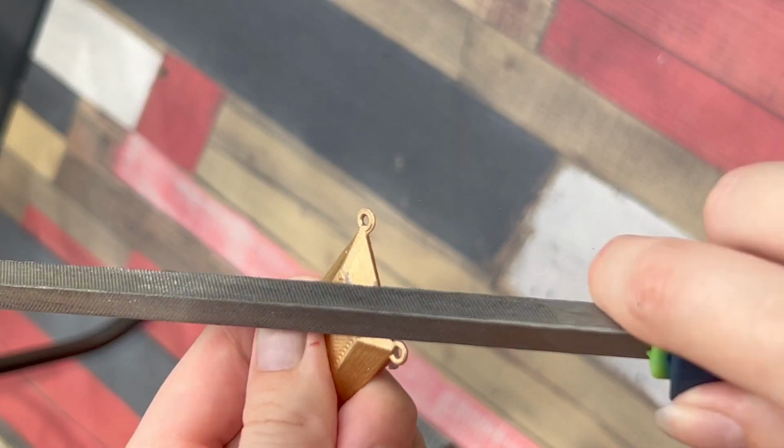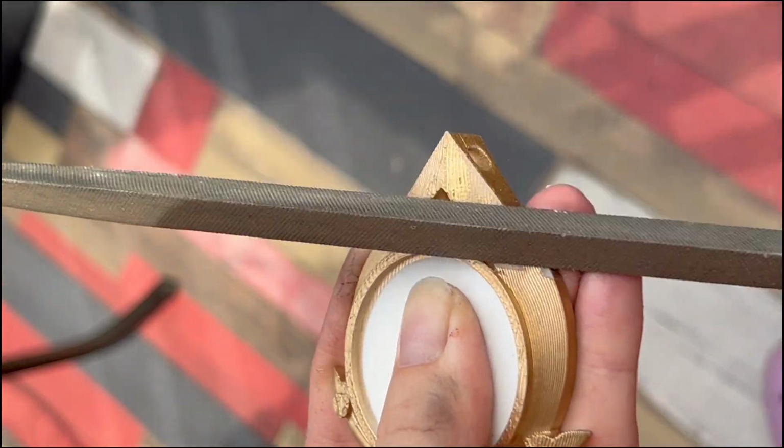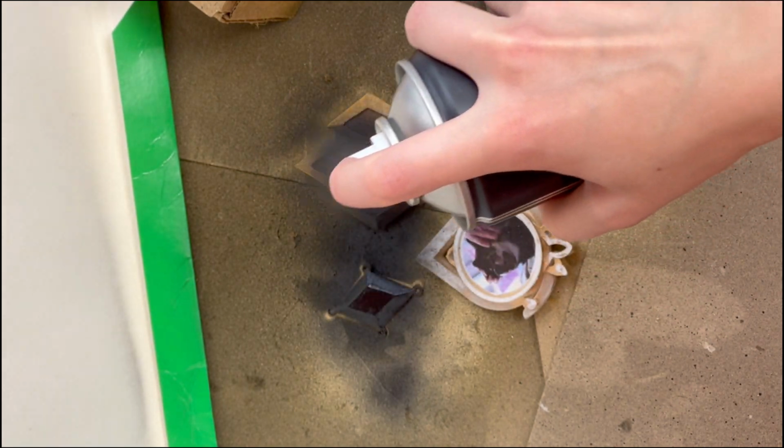It took quite a while because the models are curvy. And then I spray the acrylic primer to make the surface smooth and fill the gaps. The next part might be a little bit complicated. Well, it definitely was for me from the very beginning.